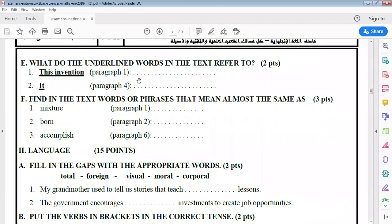Okay, so let's move on to the next exercise. We are still in the comprehension section. Now, these exercises, or this type of exercises, are always there. Every single national exam has those, right?